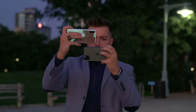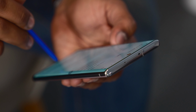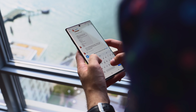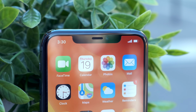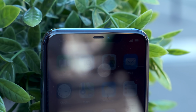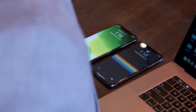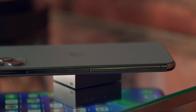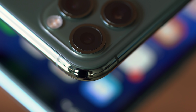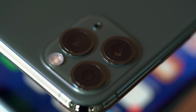The Note 10 Plus features a nearly edge-to-edge display that wraps around curved glass, obscured only by a small hole punch cutout at the top. By contrast, the iPhone 11 Pro Max has the same large, wide notch as previous generations to house the sensors necessary for Face ID, along with a matte textured back and a flatter design with a new, we'll call it interesting housing for the 3 cameras.